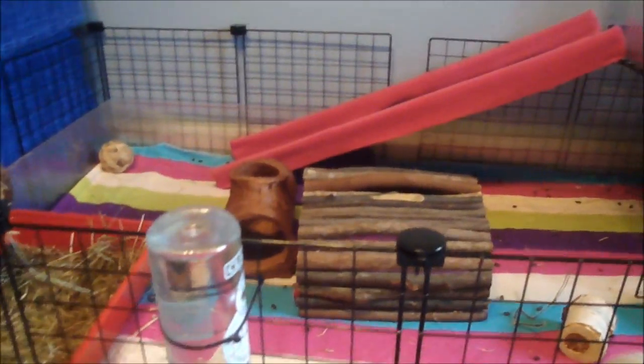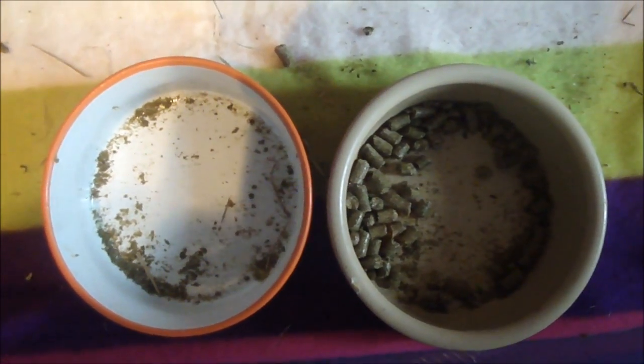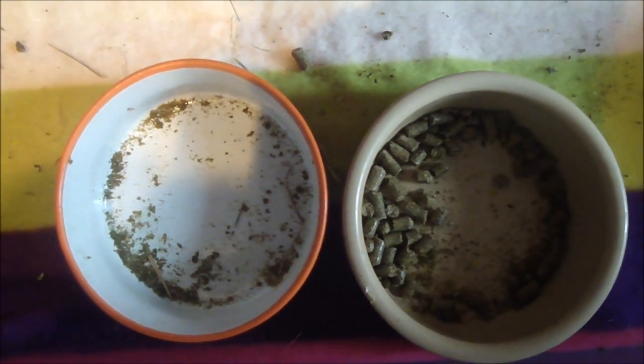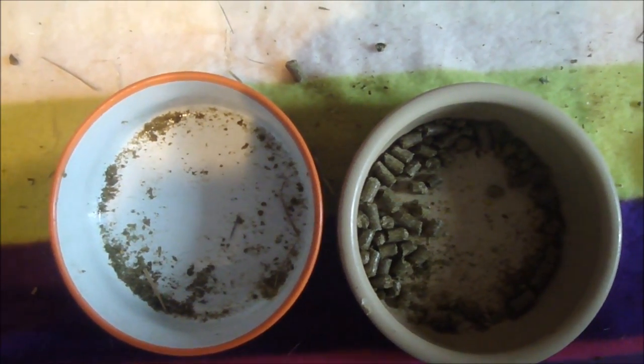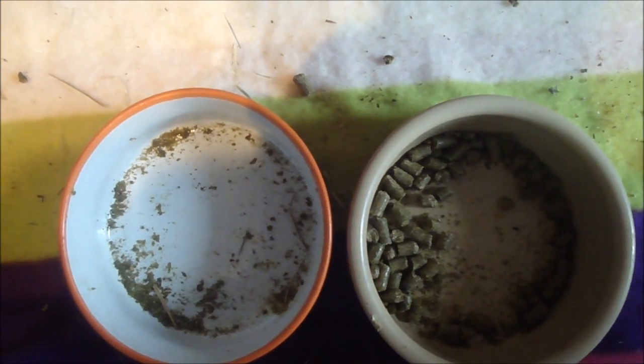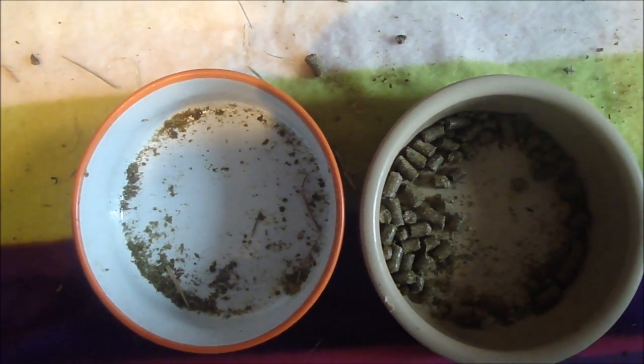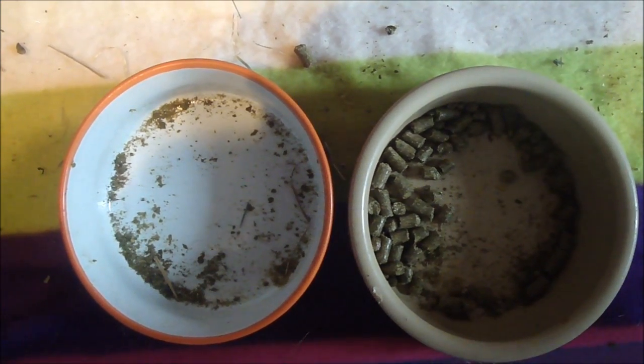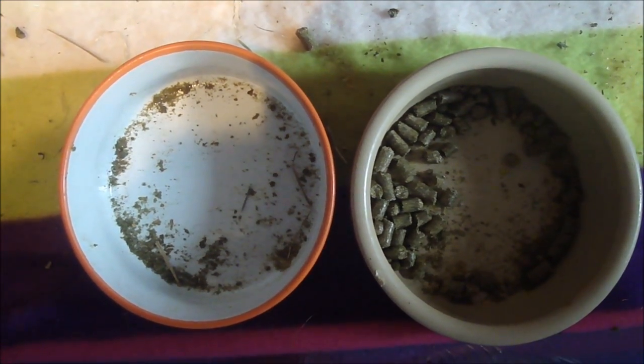The second thing is I fill up their food bowls. Now guinea pigs need 1/8 of a cup of pellets each. I don't really measure this out, but I make sure that all of the bottom of the bowl is covered, and I don't fill it up throughout the day, so I only fill it up once in the morning.